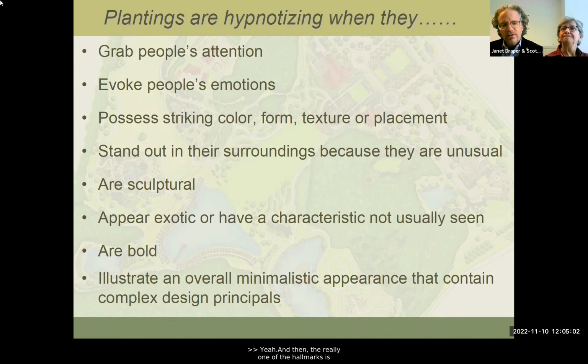And then one of the hallmarks is to illustrate an overall minimalistic appearance that can contain complex design principles. So this is the really, really, really hard thing about planting design, particularly as a plants person, and I'm a plants person, you get trapped in the idea that you want to use all your favorite plants in one place. Gotta have them all. Well, that doesn't always work, Janet, and we're going to show you why in a little bit.